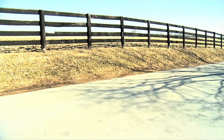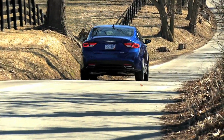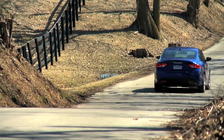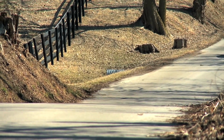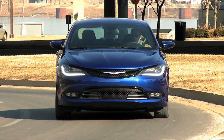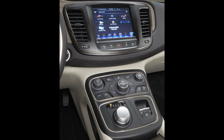The Chrysler 200 will not only parallel park itself, it could also back itself into a perpendicular space. The system isn't perfect, but combined with the lane keep assist, the adaptive cruise, and the autonomous braking, we're getting closer every day to cars that will drive themselves. In the meantime, the built-in Wi-Fi hotspot will let you log on to your email when someone else is driving.